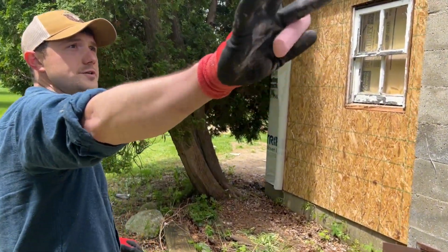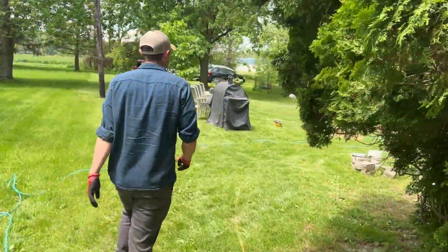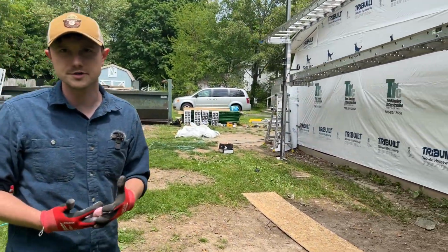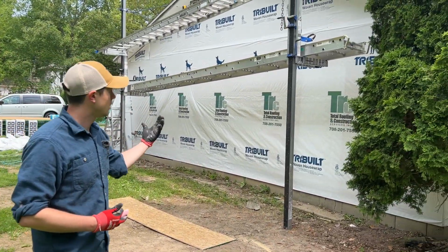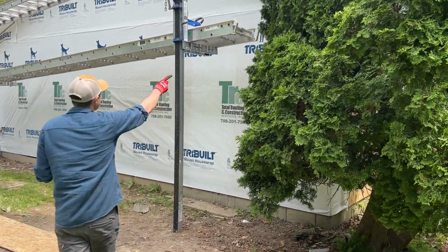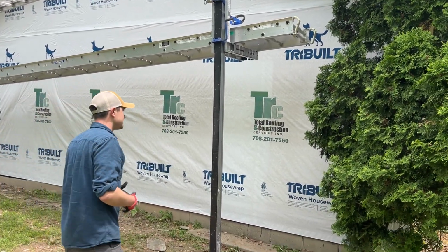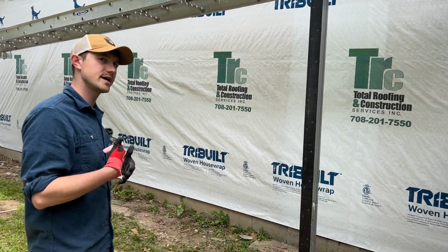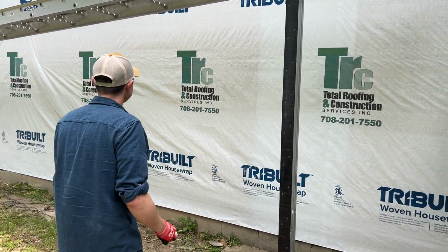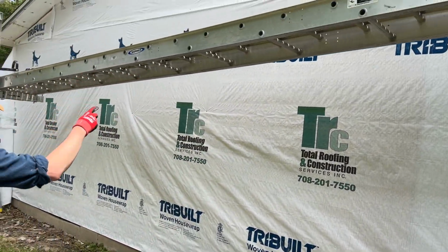So after we demo it, you see it there, it's substrate. The next layer is house wrap. The cool thing about us, we partner with our suppliers. You can see the TRC house wrap. So everyone's on lunch right now, but when we get back, we're going to tape all of our seams. So it creates a complete unified bond as a secondary defense. So if moisture gets behind your siding, it'll actually mitigate any water and control it. So this is by Tri-Built along with TRC. So we'll tape all of this.